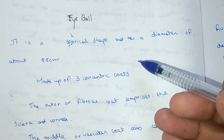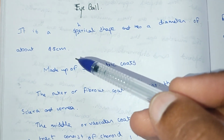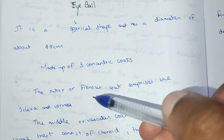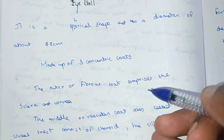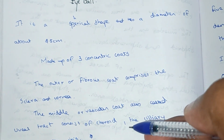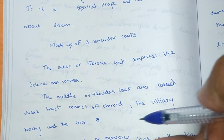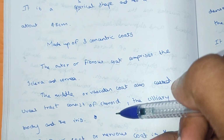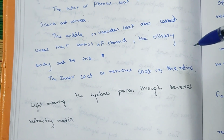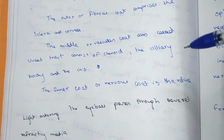Now we will see the introduction of the eyeball. The eyeball is spherical in shape and has a diameter of about 2.5 cm. It is made up of three concentric coats: the outer coat, which is a fibrous coat comprised of sclera and cornea; the middle coat, which is a vascular coat, also called the uveal tract, consisting of choroid, ciliary body as well as iris; and the inner coat, which is a nervous coat, the retina. These are the three coats generally present in the eyeball.